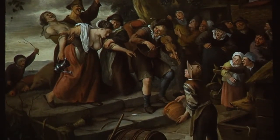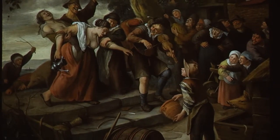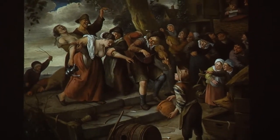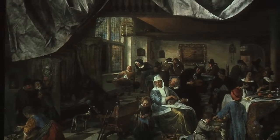A boy stands at the ready to throw water at her or something else, to sober her up or to mock her. Again, the bad example, to urge us not to do this. Proverbs are often easy to recognize, but also when Jan Steen did not choose a well-known proverb, the moralistic message is often made pretty clear by the inclusion of many clues, as in this painting.